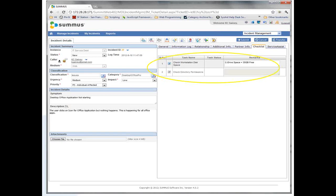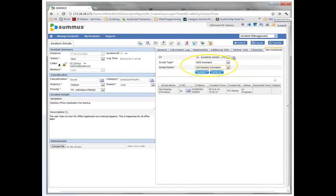Again, we're seeing how automation capabilities built into Service Assist let us gather this information with a couple of clicks and no interruption to the user. This information is stored in the incident so the desktop agent will have access to it for effective and timely troubleshooting.